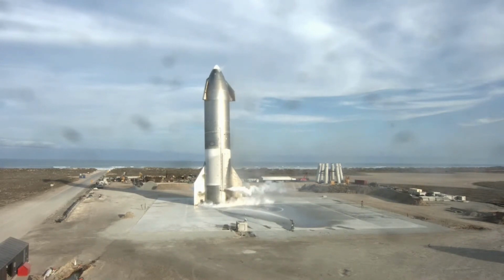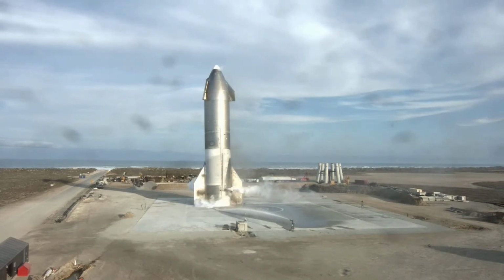The Texas team has several more suborbital test vehicles in build, with number 11 ready to roll out to the pad in the very near future. It's an inspiring time for the future of human spaceflight.